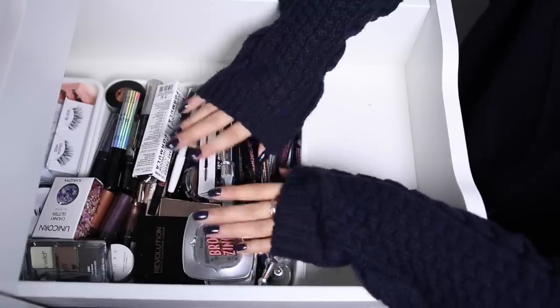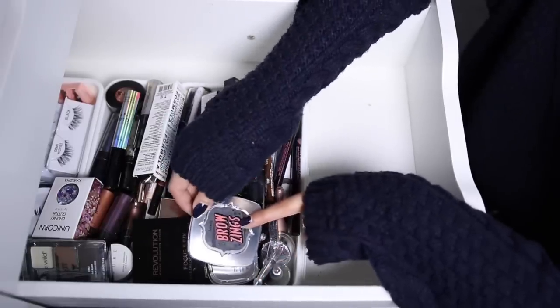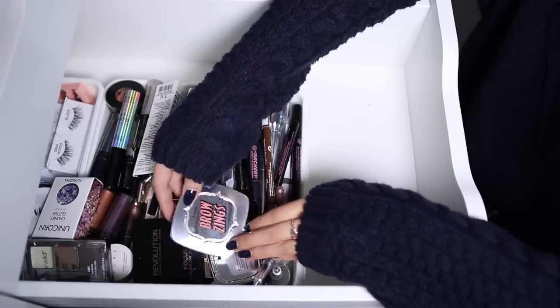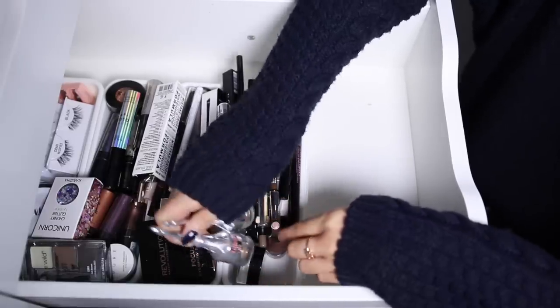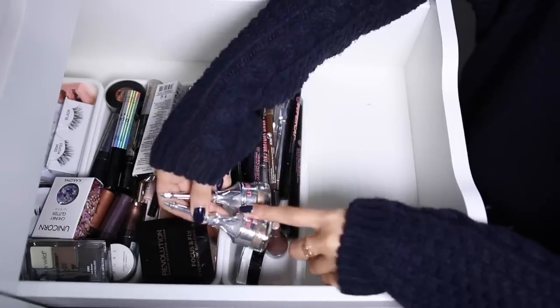Okay, now on to eyebrow products. I've got the Benefit Browvo Brow Powder. I think I'll keep that one just because if I was going to use a brow powder, I might go for that one. I've got a couple of these Benefit Brow Pomades. I've got shade 2 and shade 3, but I think I'm just going to keep both of them because I do actually really like using those.